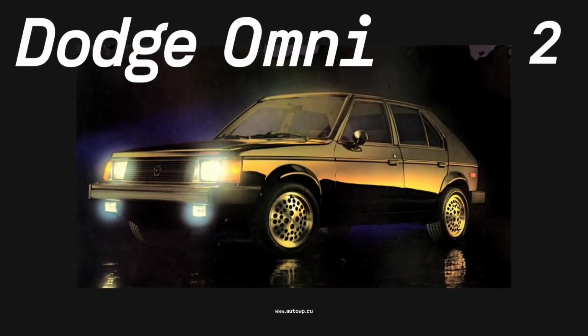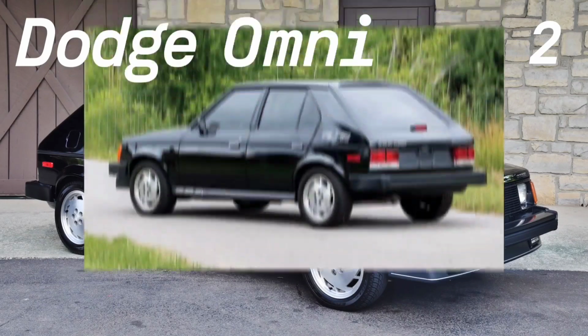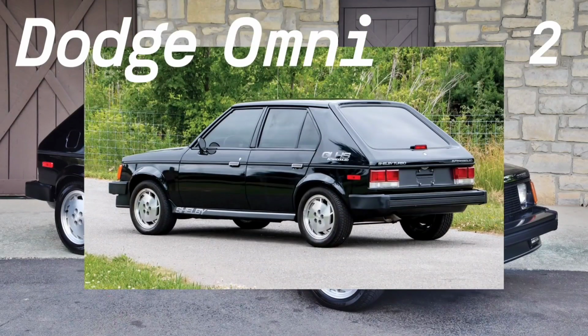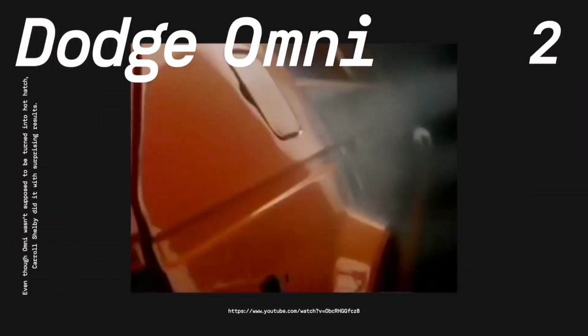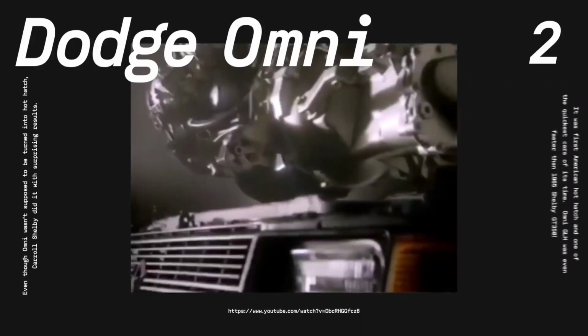While Europe fully embraced the hot hatch class by the 80s, American manufacturers seemed quite uninterested, giving the Golf GTI an empty playground on the market. All that changed when Carroll Shelby teamed up with Dodge and introduced his version of the compact Omni model. Shelby took the 2.2-liter four-banger and added a turbocharger to produce a total output of 175 horsepower and 0 to 60 time of less than 7 seconds. Quite impressive and competitive for the day. No wonder the GLH badge stood for Goes Like Hell.